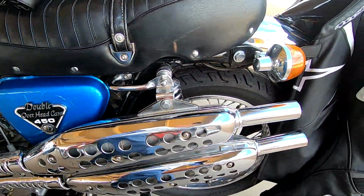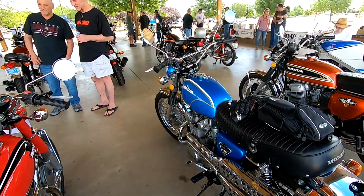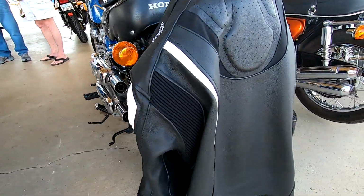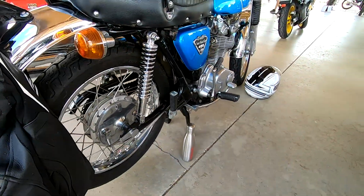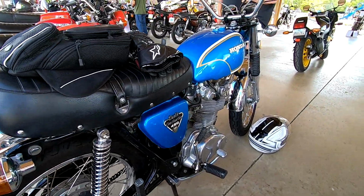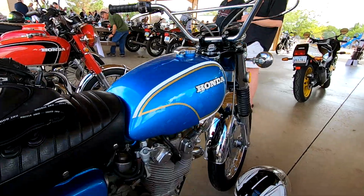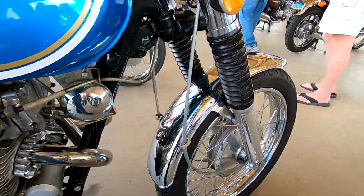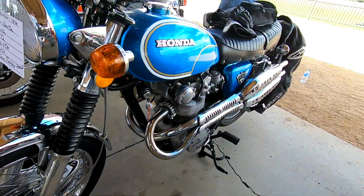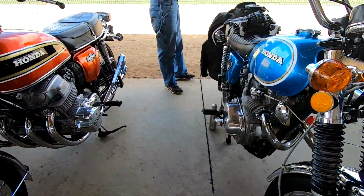Good morning. You can always tell the bikes that get ridden here. Yep. They got a jacket hanging on them. My jacket's hanging on mine. Is this your 450? No. Oh, that's right. I met you yesterday.